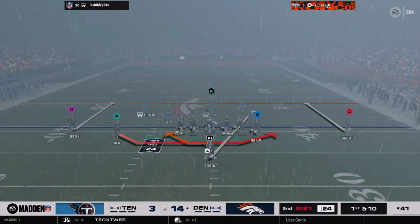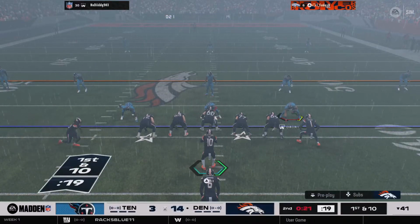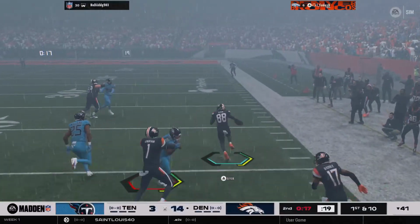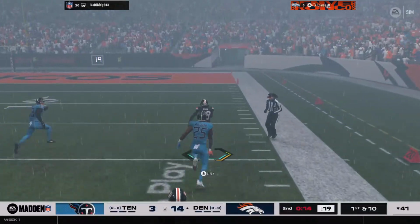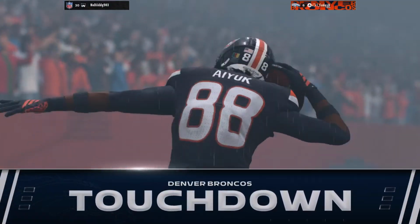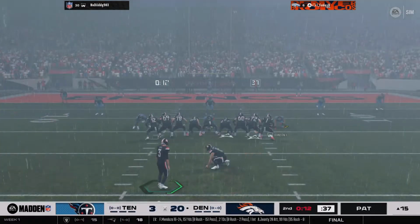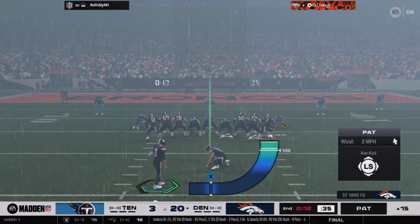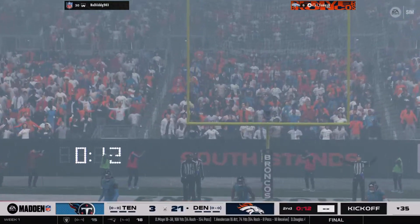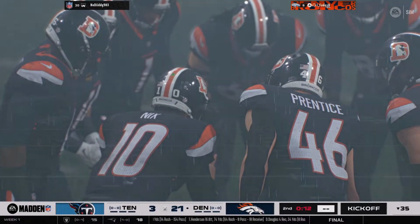Good starting field position for them here as they come up 1st and 10 at the 41-yard line. Nick's going to tap this forward. And he will score. Touchdown, Denver. Brandon Ayuk as the first half is winding down. And the Broncos are looking good here in the season opener as they're able to extend their lead. The point after through the raindrops up and good. And the lead is up to 18 now.